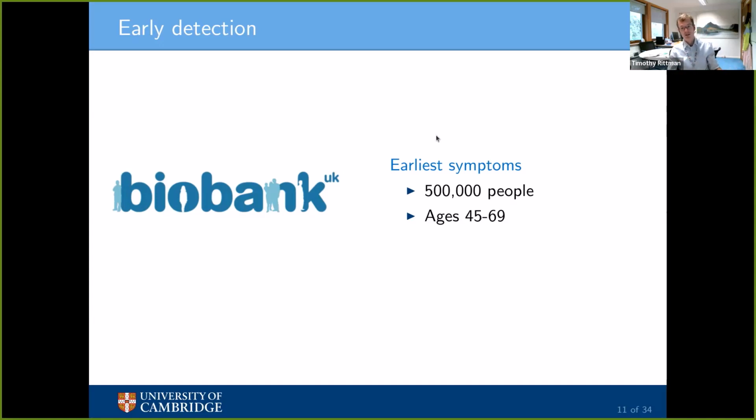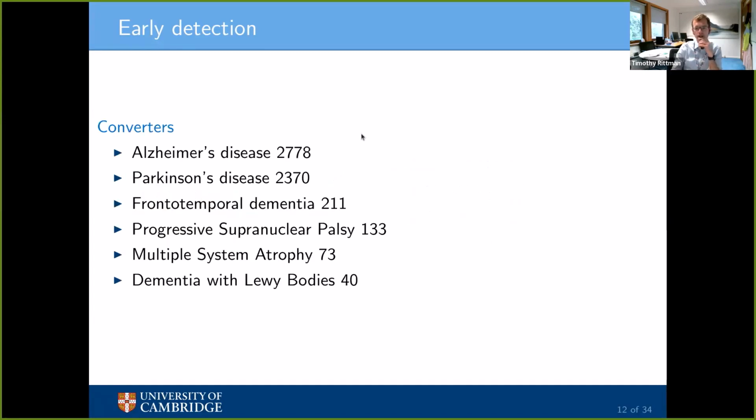But what we did is look across these 500,000 people. And they're in the age range where some of them might go on to develop different types of dementia. And indeed they did. So here I put the numbers of people who during their follow-up in the UK Biobank have gone on to get different diseases. So we've got almost 3,000 with Alzheimer's disease, just under 2.5 thousand with Parkinson's disease, and a smattering of other different neurodegenerative diseases. And what we did is look at the memory and thinking tests and their general function tests back at baseline when they were first recruited, so years before they got a diagnosis. And in most cases, this was between 5 and 9 years before people received a diagnosis. So could we pick up any changes on these tests at that point?